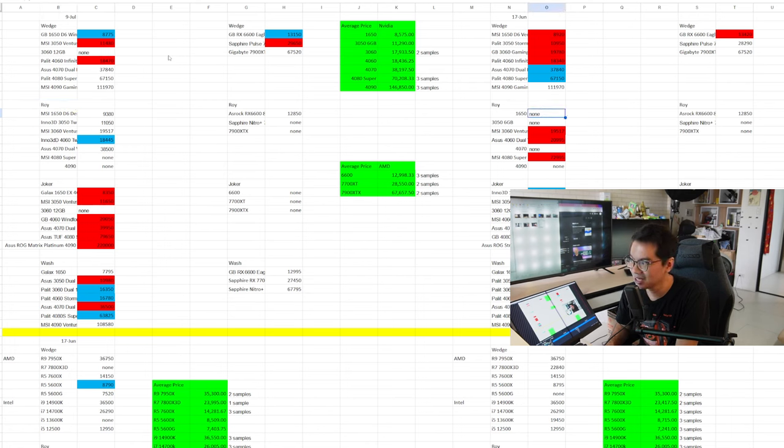So last month, wala siyang 1650, 3050. But now, it does have. So good for you, Roy. Nag-restock ka na. It even has a 4070. So Roy has gotten new stock of cards. Competition options are always good.